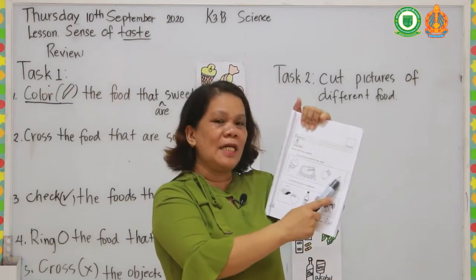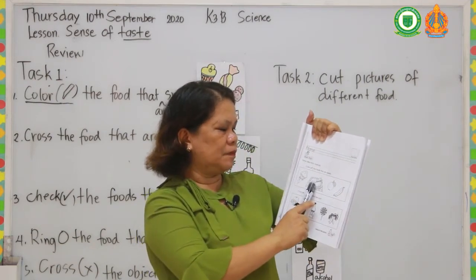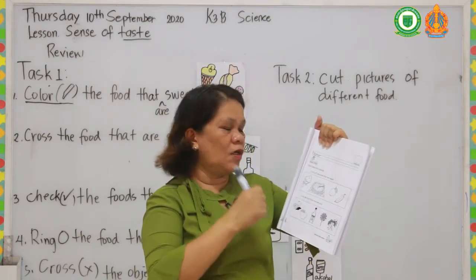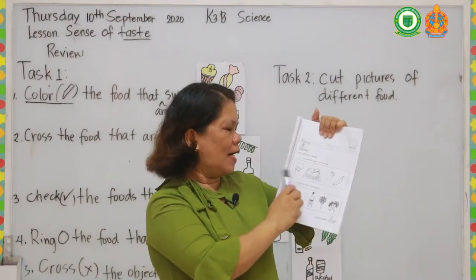Okay, there are 3 foods that are sweet. Okay, ice cream, pie, guava, or banana. So you are going to color the 3 foods that are sweet here. Okay, what are they? Alright.